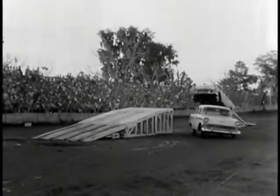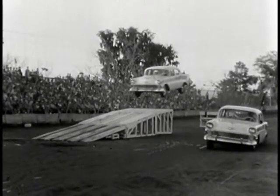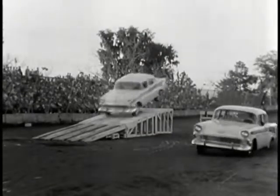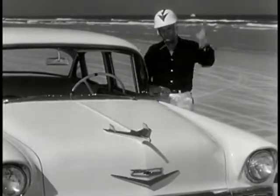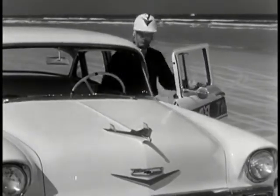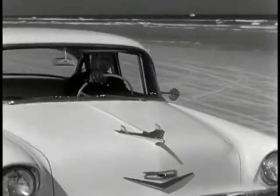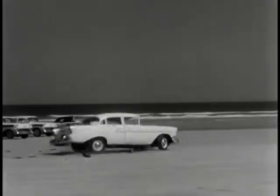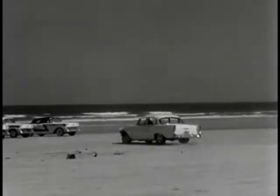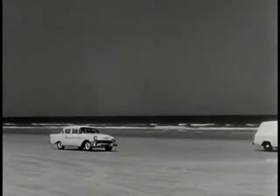This is something we can do only on film, but it'll show you how steady Chevrolet is, even flying high like this. And in this demonstration, you'll see 1956 Chevrolet durability put to the acid test. A car has to have everything to do this and survive, especially durability. And considering that this same car was used for the rollover stunt, it's really rugged. Here's another chance to see what I mean.